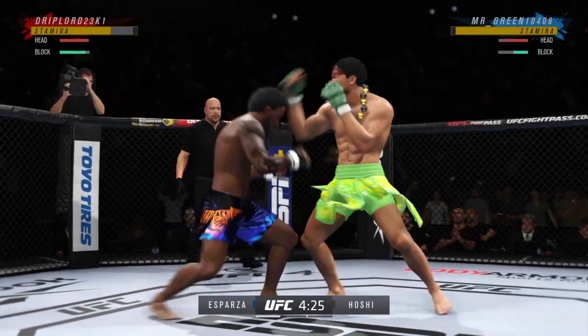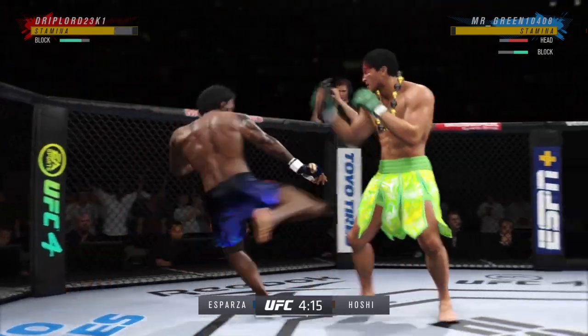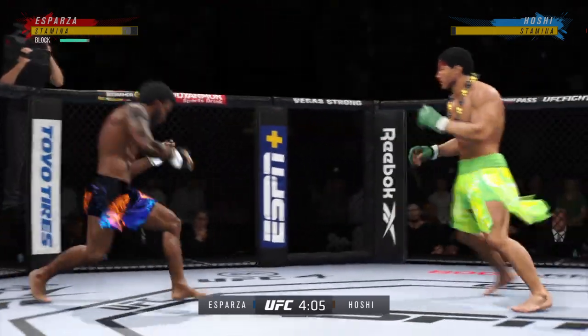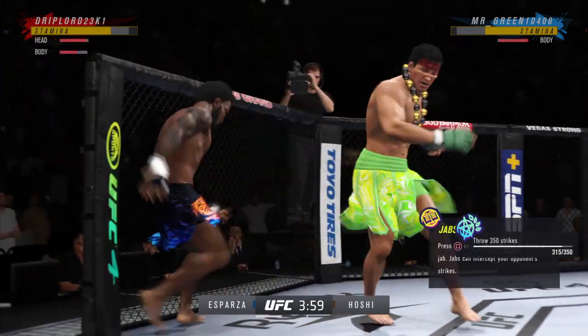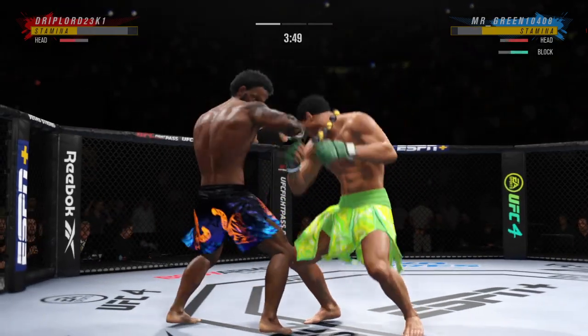Big powerful punch lands. Now we get back to range. Well, he continues to do a nice job here defensively, protecting the head and sort of maybe letting his opponent gas out a little bit with all the volume. His opponent sees the target, but he can't get to the target. So he'll continue to throw, and he'll continue to wear on his own gas tank. Well, perhaps a sign of things to come as he lands a kick there. Nice kick landed by his opponent.